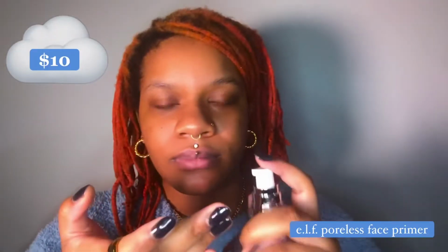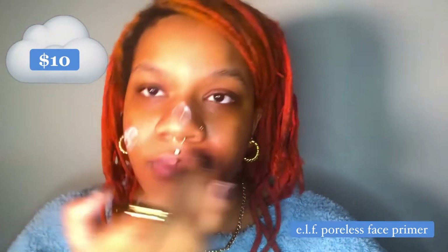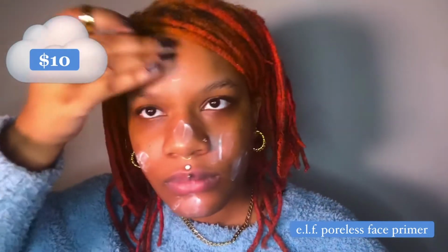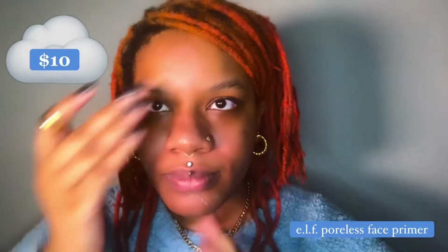So jumping right into the look, we of course always want to prime our skin. I'm using the e.l.f. Poreless Skin Primer. They have a few different ones, but I specifically chose the poreless one because I know that I've got pretty big pores and that's what I like to target. So I am blending that all over the face.